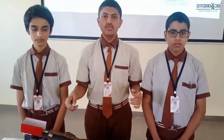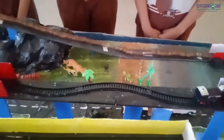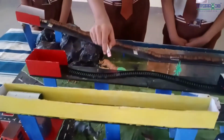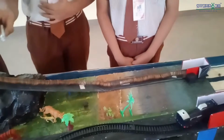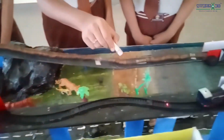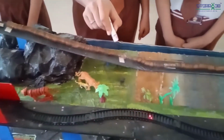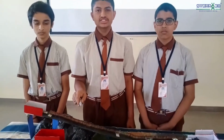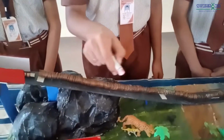The overall objective of our model is to reduce the consumption of electric current and to protect our ecosystem from being polluted. Our model has three types of metros, namely the normal metro, the Hyperloop, and our innovation, which is the Slider Loop. The normal metro runs on standard gauge tracks. In this, the electricity is passed throughout the track in order to run the metro. This causes wastage of electric current, and the consumption of electricity is also more when compared to the Slider Loop. Now, I will show the working of the normal metro.